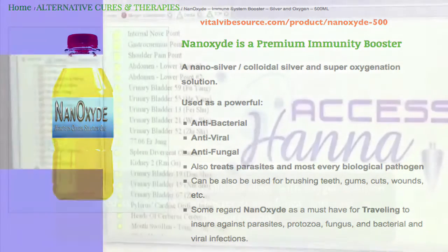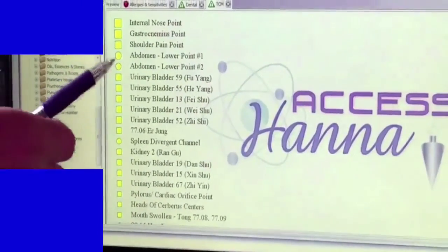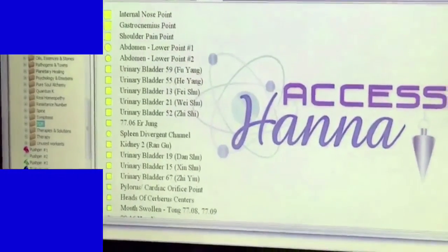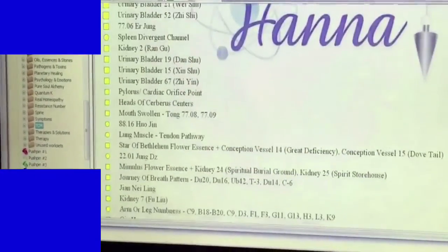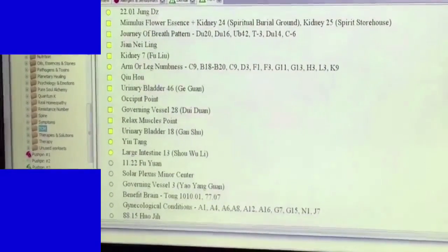Again, pattern recognition is what we're after. We're not getting lost in the details. So we can see abdomen, bladder, kidney, governing vessel. Okay, let's look at spine.